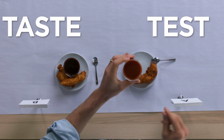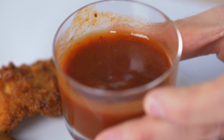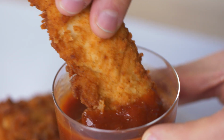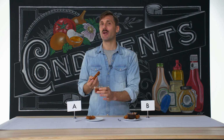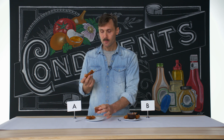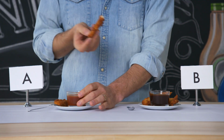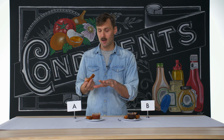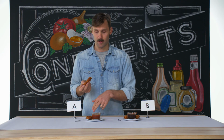Let's taste barbecue sauce A. But of course, we can't just eat it on its own. We have to eat it with at least some type of meat, even though this is not a barbecued product, but we're working with what we got. Brings wonderful tanginess, the perfect degree of smoke, the perfect degree of sweetness, and a very dippable texture. As a condimenteer myself, a true respect for what they've done with this barbecue sauce.